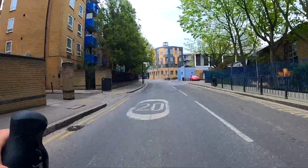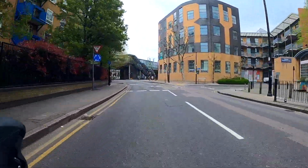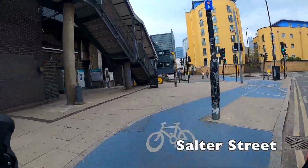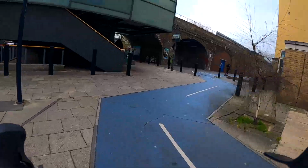So as you can see, we're not really running into too much traffic here. You want to stick to the CS3 lane here, the blue directions. Don't go straight out onto there. You want to turn right down here, and we go onto Salter Street. And there's a signalled crossing here, so make sure you pay attention to that.